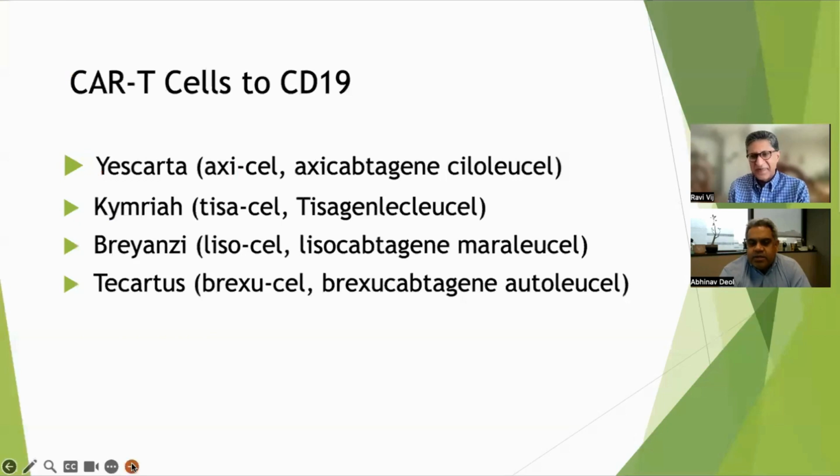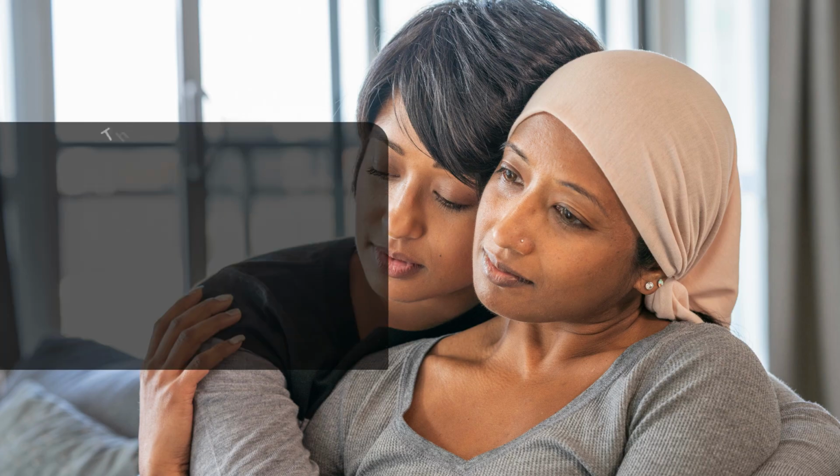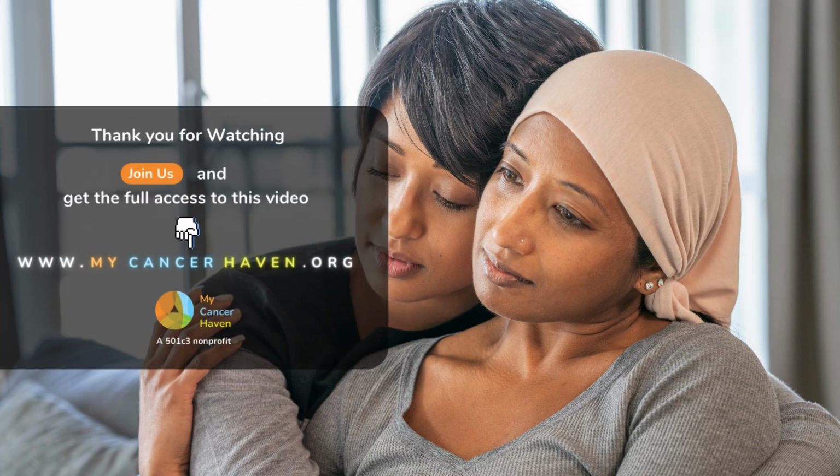If their disease does not respond to that, or responds and then relapses, the previous standard of care at that time was to bring those patients through salvage chemotherapy, or second-line chemotherapy, and patients who responded would then proceed to an autologous stem cell transplant to try to give them the best chance of long-term disease control. Unfortunately, not all patients responded to the second-line therapy done before the stem cell transplant. That was the initial population studied with all three products, out of which Axicel was the first one. The studies were ongoing, and then the Tisacel and Lisocel studies followed.